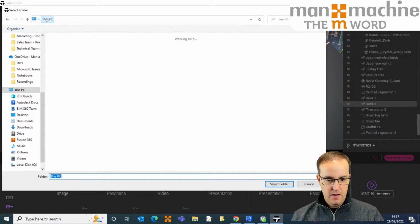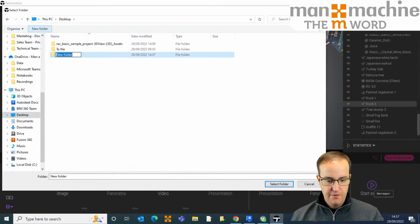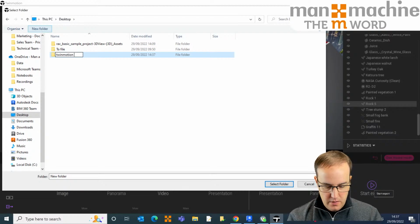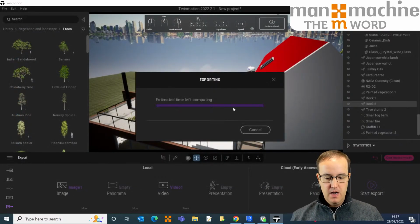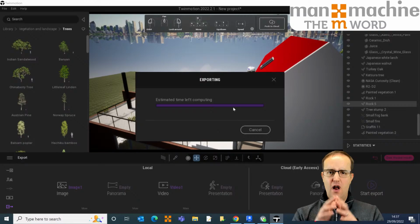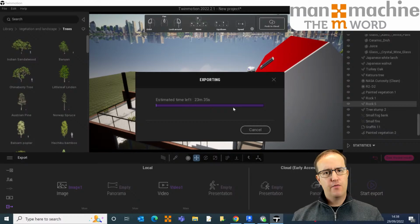I'm going to save them on my desktop in a folder called Twinmotion Free for Revit Users AU. And I'm going to say select folder, and this is going to go and compute and render those outputs. But again, Twinmotion, not like other real-time renderers, it's always rendered, right? So it's always on, it's always giving you an output. But what this is going to do is take that and ray trace it and give it the quality that you would expect from a render.